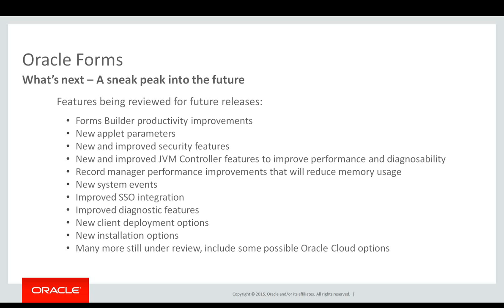Again, lots and lots of new features being considered. We're in the process of looking at some potential cloud options. We've had a lot of customers indicate that they would be interested in taking advantage of a forms environment running out of cloud, so we're investigating that possibility as well. We're not really sure where we're going with that just yet. We're still kind of in the early stages of trying to figure out what the best approach is, but that is certainly something on the table.